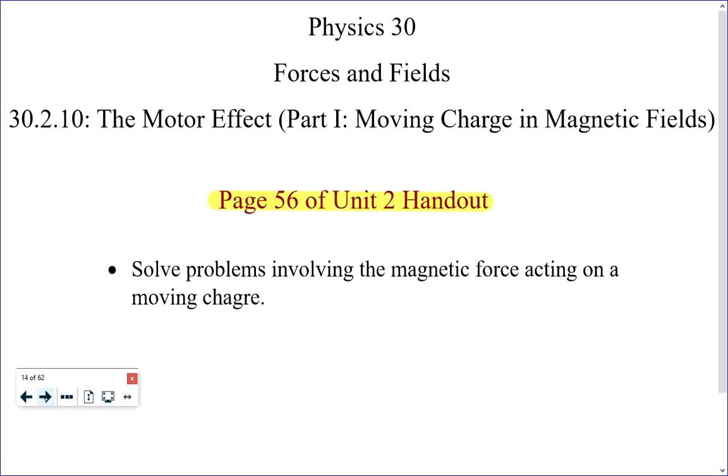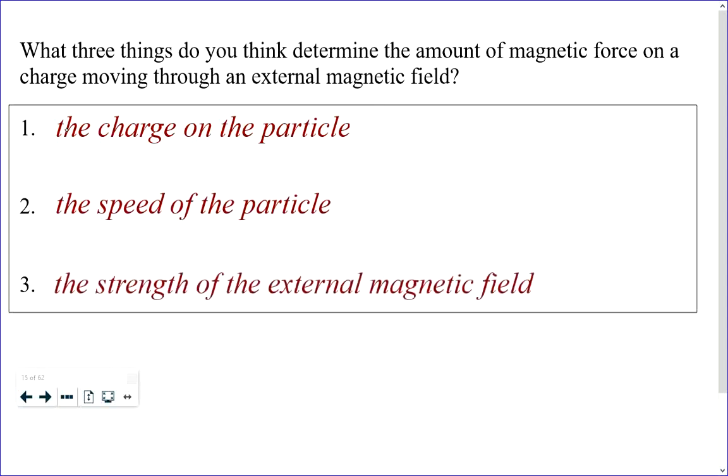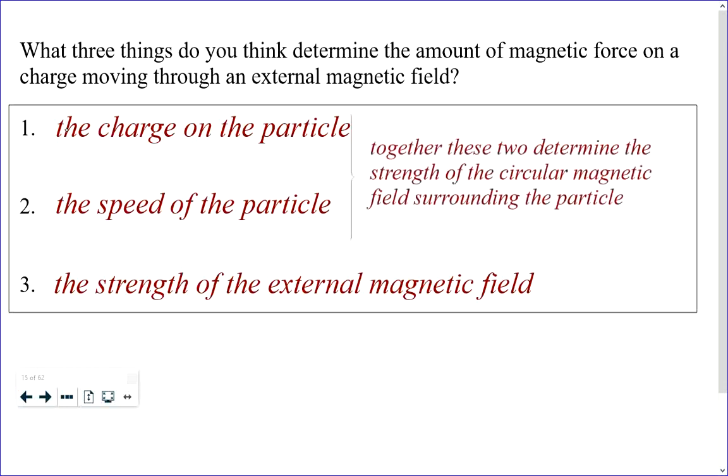But basically, the charge on the particle, the speed of the particle, and the strength of the magnetic field that the particle is moving through. And it's both the charge on the particle and the speed of the particle that determine the little tiny circular magnetic field that the particle is carrying around with it.